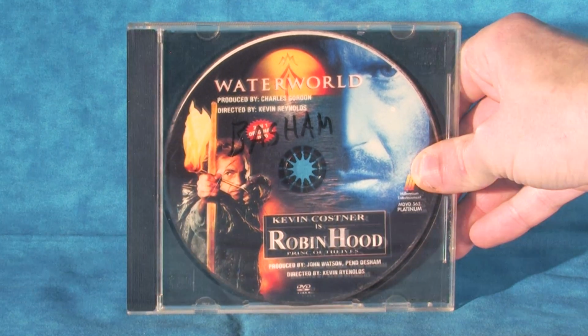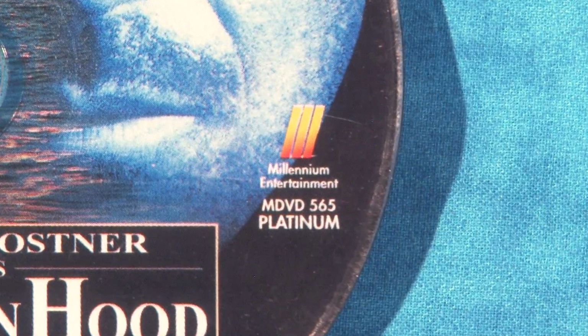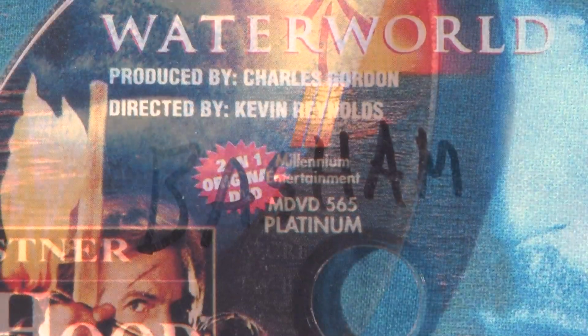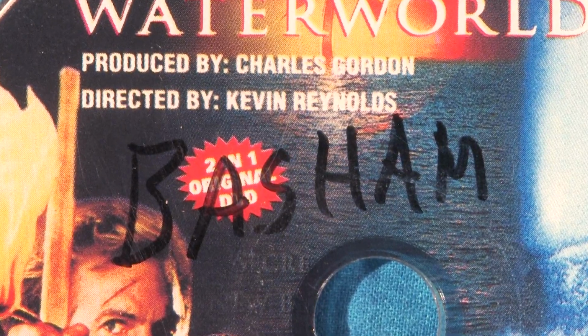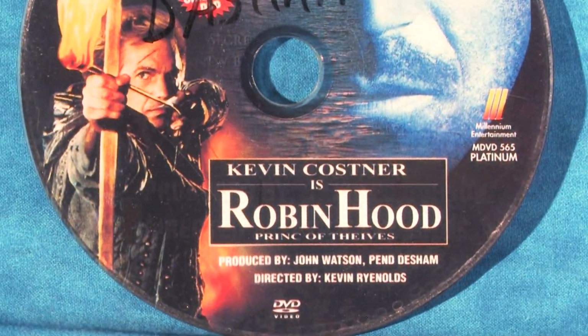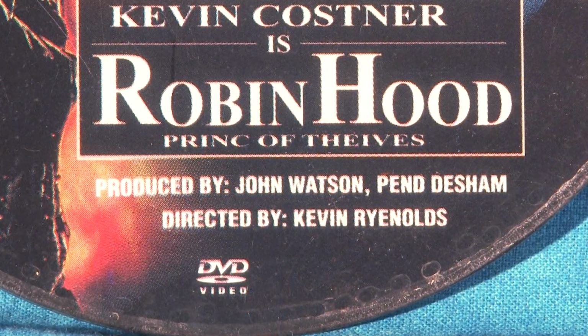Now, let's take a look at this extremely rare combo DVD that I own, a single disc that has both Waterworld and Robin Hood Prince of Thieves on it. This release says that it was published by Millennium Entertainment, not Universal Pictures, and to be honest, this may be some kind of bootleg DVD. This DVD, which I bought from a seller on eBay, came with no DVD case and has the name Basham written with Sharpie across the front. Waterworld is printed on the top and Robin Hood is printed on the bottom, along with the names of the producers of the films and the director, Kevin Reynolds.